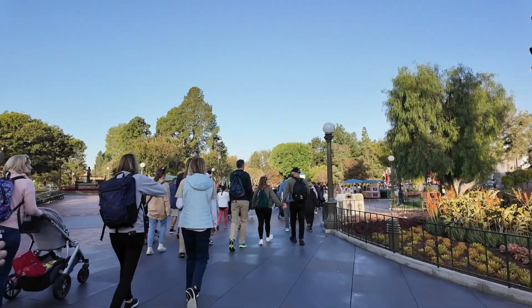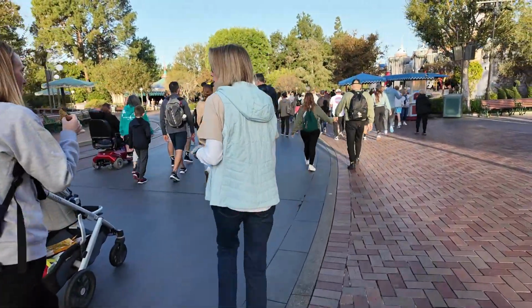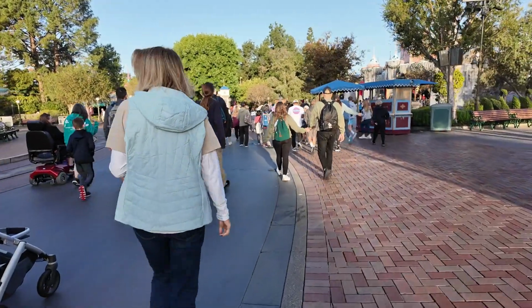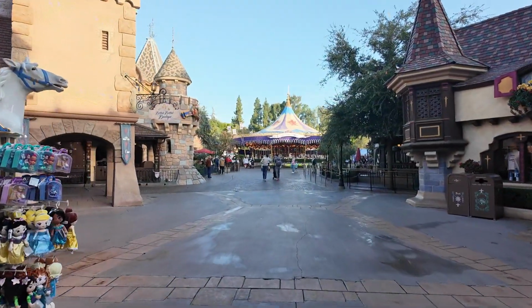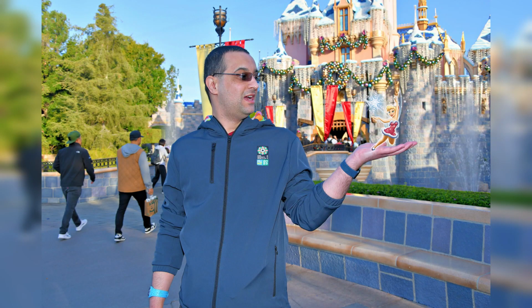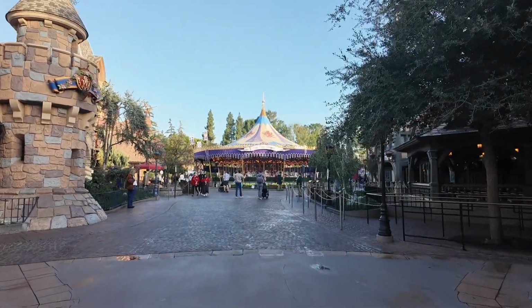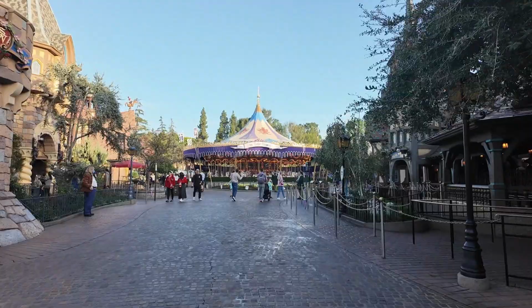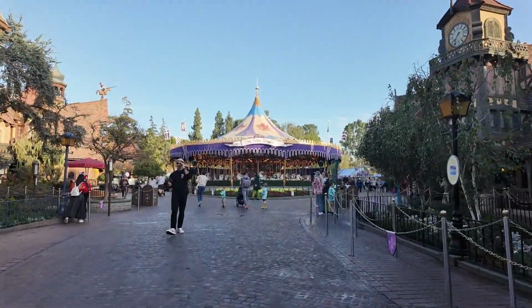Alright, we're going round and through the castle by the looks of it. Alright, we are about to walk through the castle, from what I can tell. Alright, we stopped at the Photopass photographer in front of the castle to get a picture. Seems like the entire crowd has left us, so that may have been a terrible decision, but we shall see. Alright, we're in Fantasyland, so what shall we do?